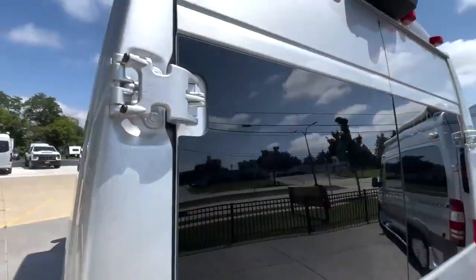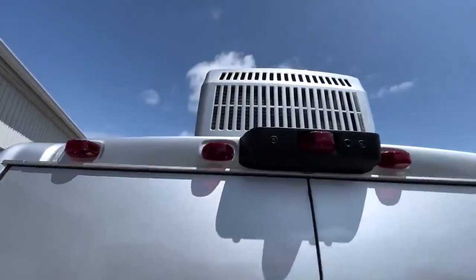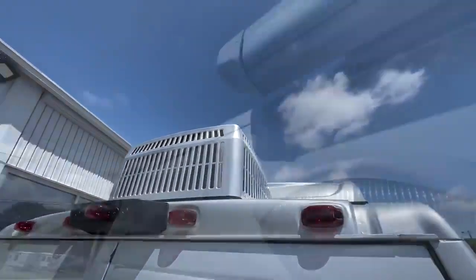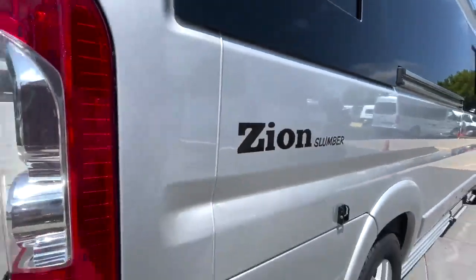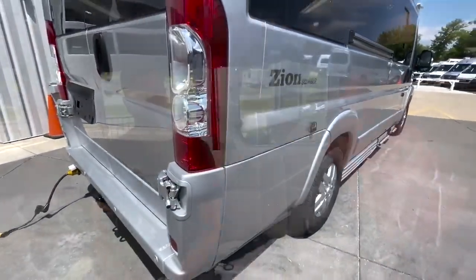And then MSRP? This one with the options is $173,241 with the freight, that's the sticker price on this model. Okay. And your discount's like 50%? It's buy one, get one free. Yeah, there you go. Buy how much you pay for the first one.